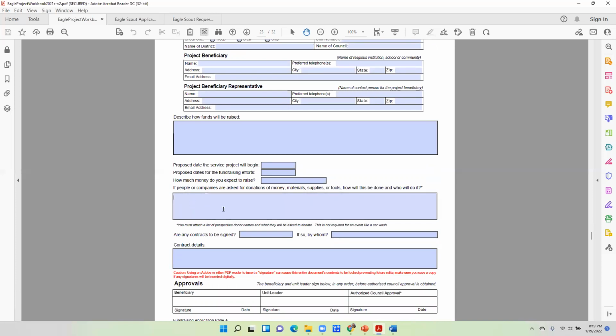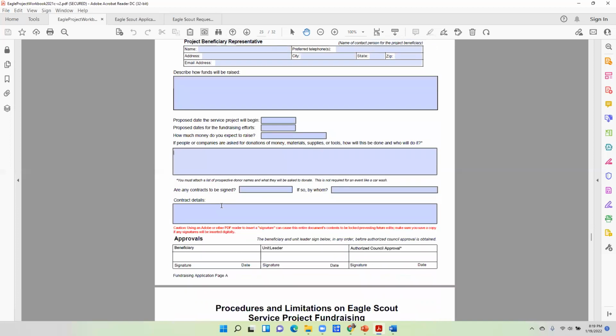How are you going to do it? You're probably going to make an announcement at the start of the play. And you need signature of beneficiary, unit leader, and a council approval. This is the one you have to get from GNFC. Not a difficult form. You just have to fill it out. Again, one extra step in the process.